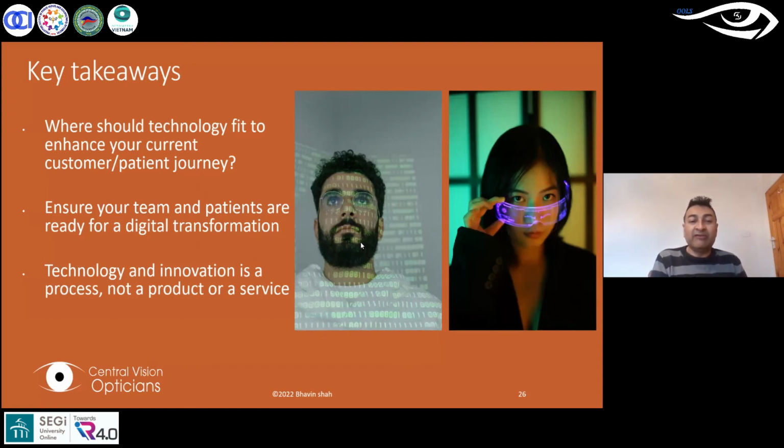And just think about innovation and technology as a process. It's not a product. It's not a piece of equipment. It's not even a service. It's an ongoing process, and you're going to be continually developing, continually changing. The whole industry will keep evolving and changing, and we've got to stay up to date with that. So just think about that. This is a process.